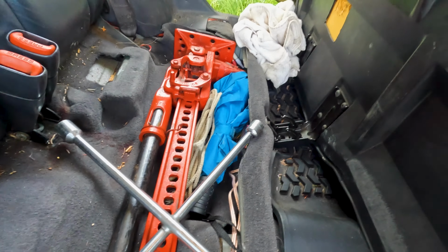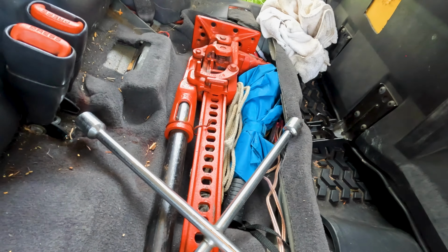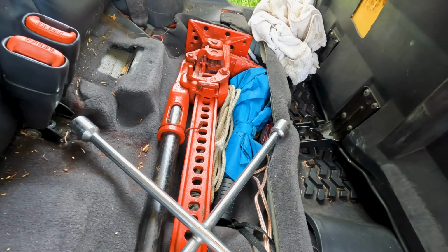On that side, we've got an umbrella and there's a speaker amp under there for the door speakers. And when you've done electrical modifications in a 20-year-old Jeep, it's a good idea to have a fire extinguisher on hand. This one costs a little bit more because it's all metal, but I didn't want a plastic fire extinguisher back here.